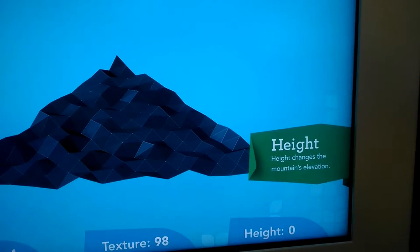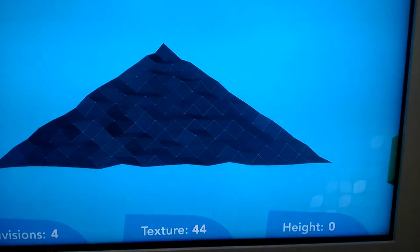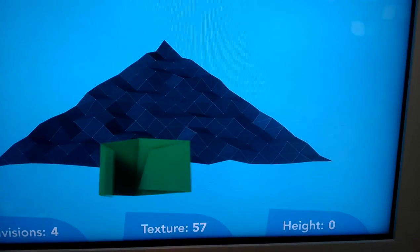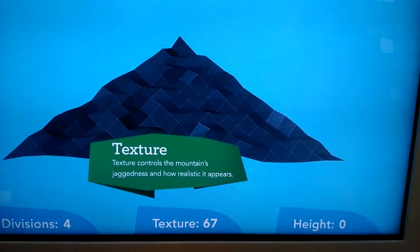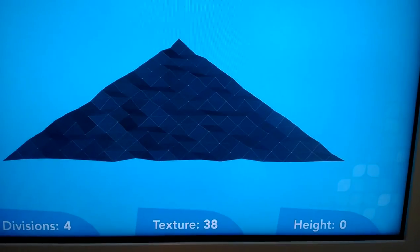Haze changes the mountain's elevation. Oh, I went all the way to, let's drop it down to 50. Let's put it on 50. And texture, what I'm doing now, controls the mountain's jaggedness and how realistic it appears. Let's put it right down on 50.